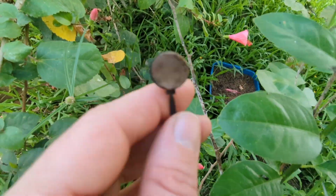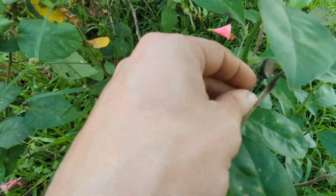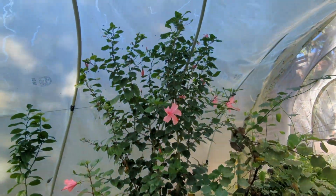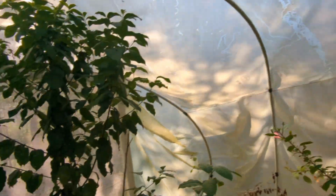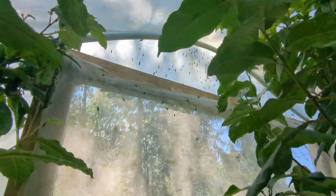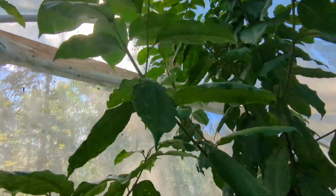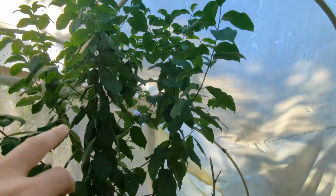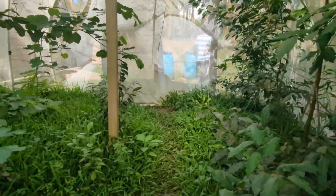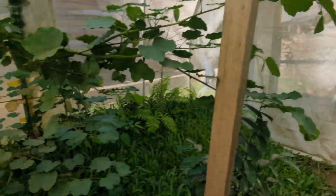See, up here it's 24, which makes sense because it's a bit higher up, so the heat rises. So up there it's a bit hotter, which is exactly why. That makes sense now. That's why the flies are up there. That's the hottest part probably. And then you've got flies on the underside. So yeah, it's work in progress.